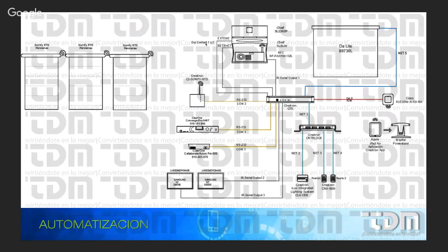So through the dry contact, we will extend and retract the elevator. We will be able to control the shades that we have through our wireless Somfy RTS, and we will be able to control the ClearOne Converge Pro 840T. One thing very good about the Converge Pro 840T is that we will control all the audio from this port, from the COM1 RS232, because we use the link in and link out.